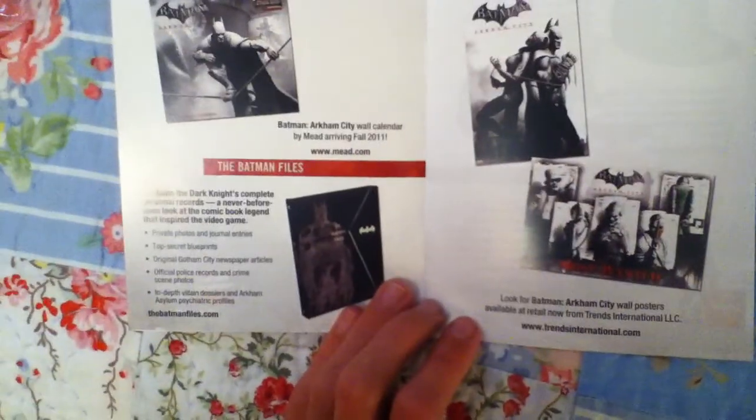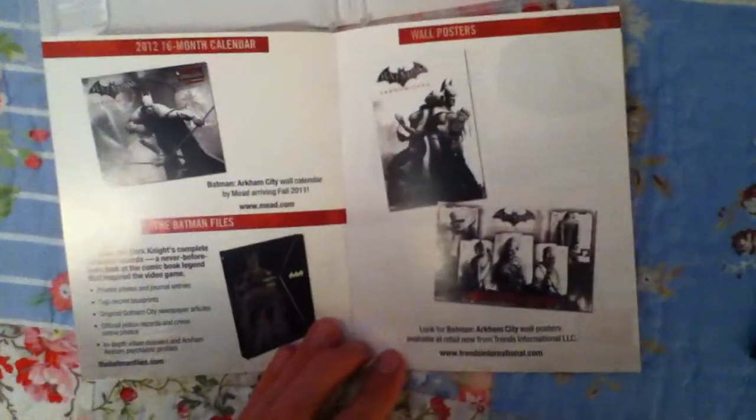I did this already. Here's the official little pamphlet, the little catalog. There's not a whole lot of instructions. It's just advertisement. Oh, not advertisement. Most Wanted: Penguin, Catwoman, Joker, Two-Face, Riddler. The Batman Files. Batman. Catwoman. Ooh, a calendar. That's pretty funny.